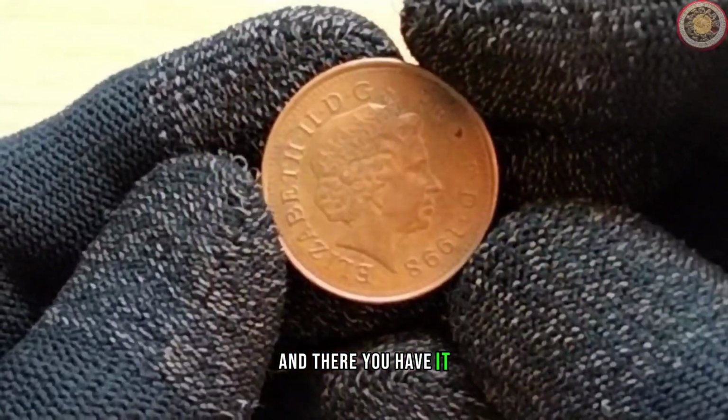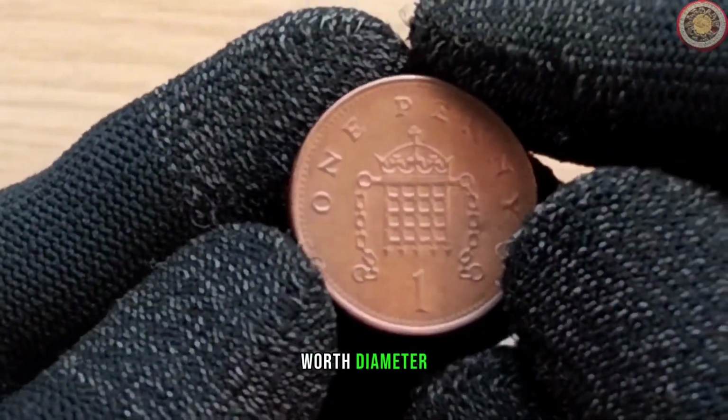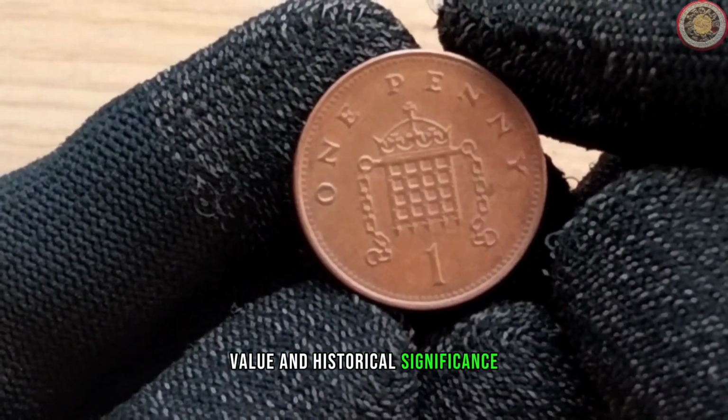And there you have it, a closer look at the 1998 penny with diameter, value, and historical significance.